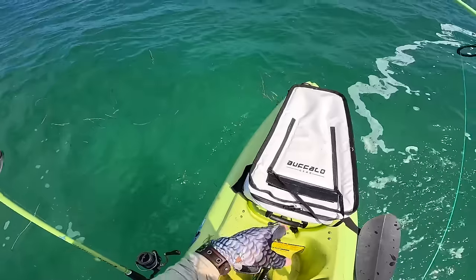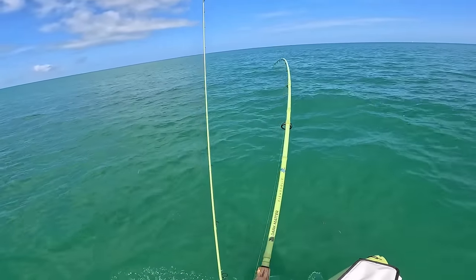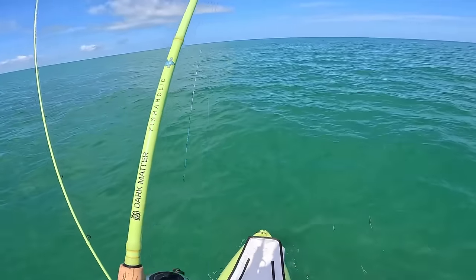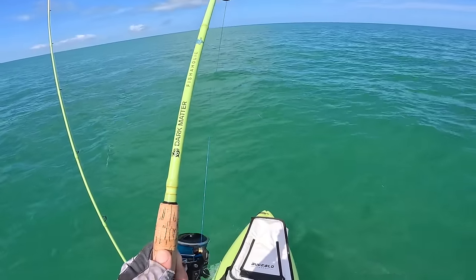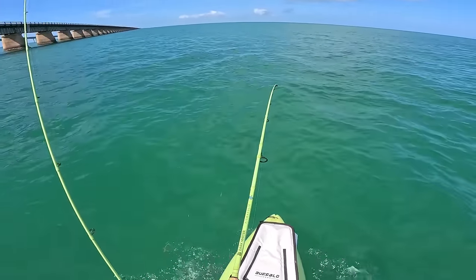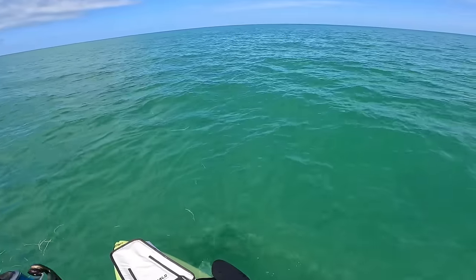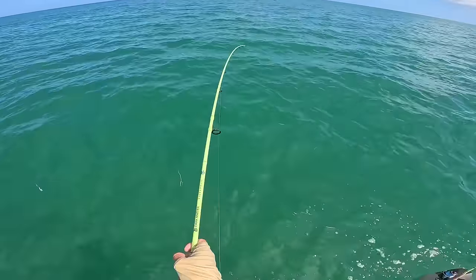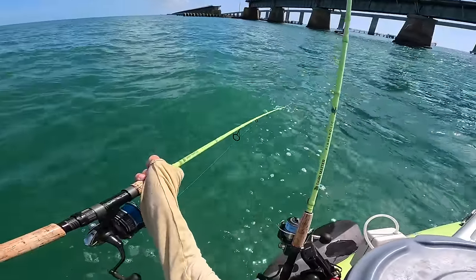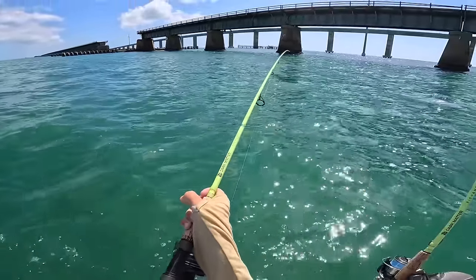Whew. Look at this, he's pulling me against the current out that way, away from the bridge, which is good. Dang, son. This one ate that swim bait that I threw on a little while ago. Whew. Let's sit down before I fall down. Oh my God. He is booking it down current now.